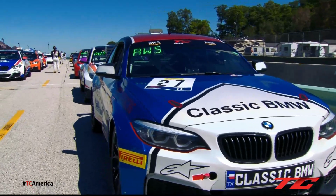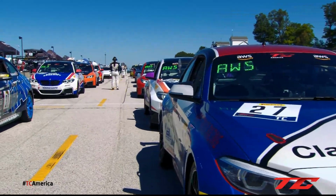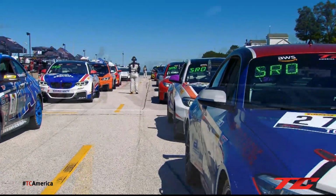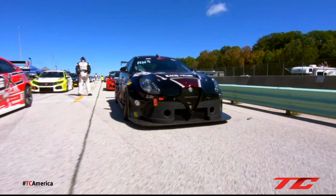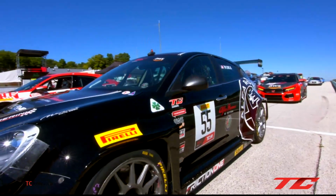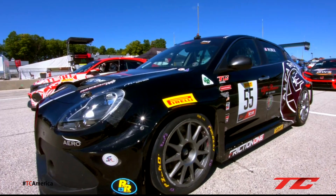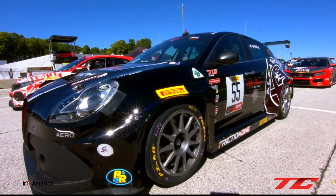3 different classes running. The TCR category, here's your TCA field, or your TC field, and Toby Grahovic in the classic BMW has that car on the pole. As we take a look at, this was the car, number 55 of Lewis Jr., who was really, really quick yesterday, had an issue, but up until that happened, he looked like he could be scrapping.